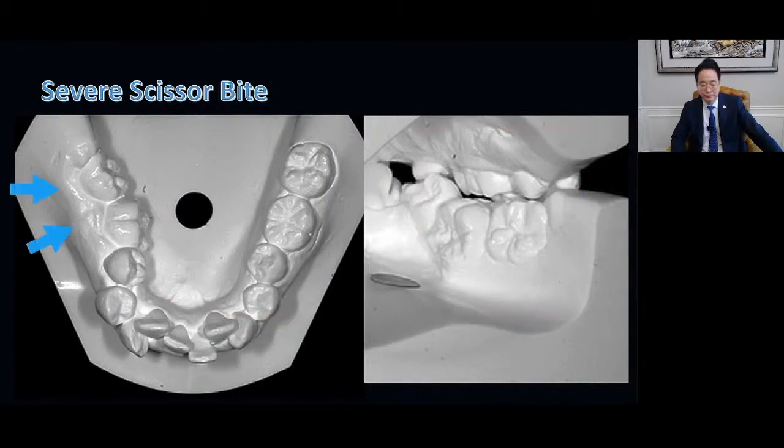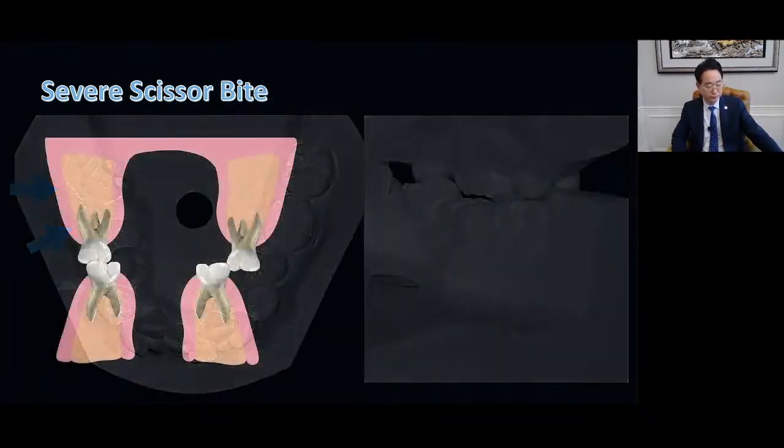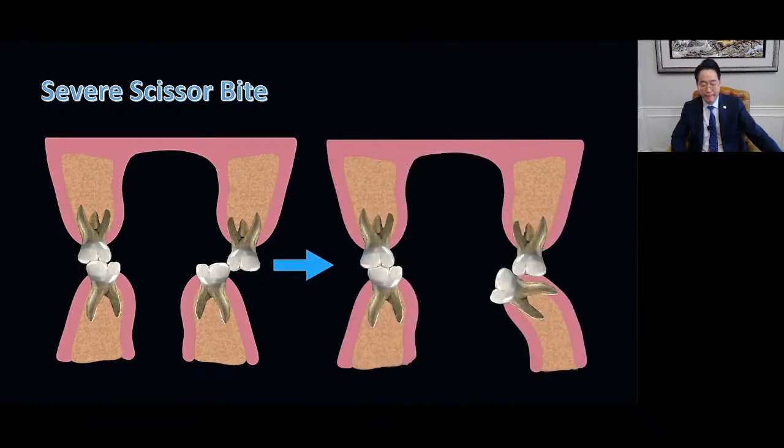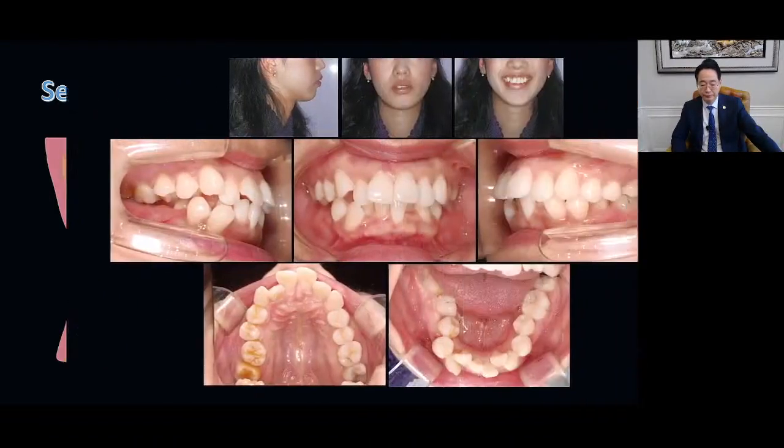Mandibular basal bone was also affected, and there was asymmetric mandibular constriction on the right side. Scissor bite does not get corrected spontaneously. It progressively worsens as maxillary teeth continue to super-erupt and mandibular teeth continue to tip lingually, as in this patient. If it is not corrected, mandibular posterior teeth can be lost. Untreated scissor bite in younger patients can lead to abnormal jaw growth and development of facial asymmetry.